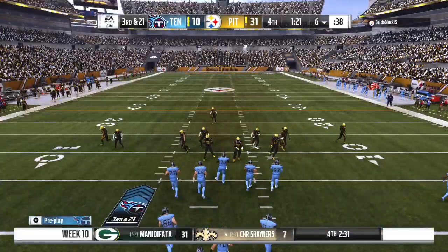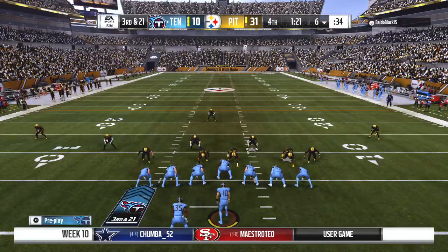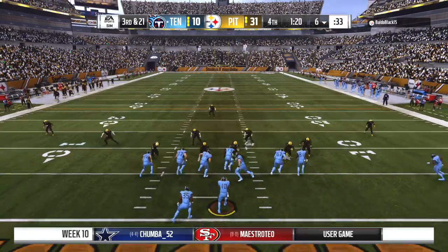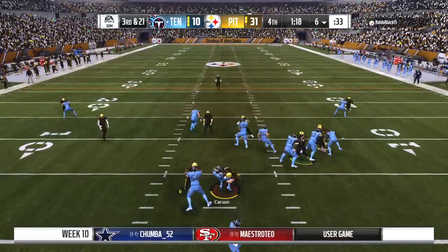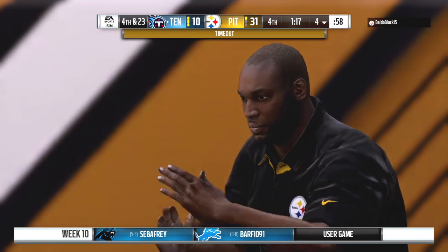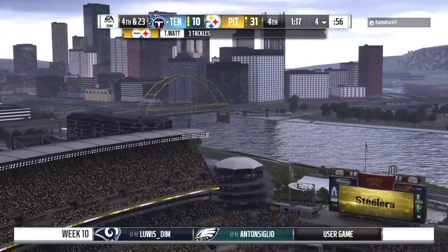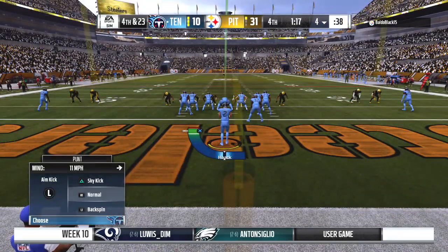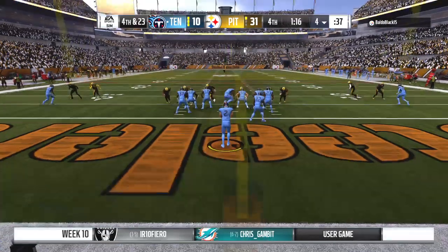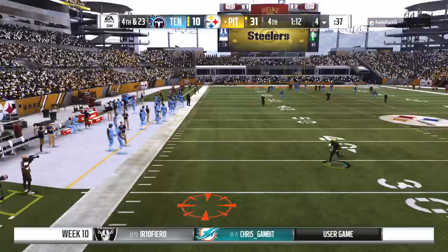Detroit! Detroit! They'll run it now out of the gun. And he'll go down for a loss inside his own 5 at the 4. And the Steelers signal for another timeout, as they'll head to the sideline and talk over what to do next. Here's Matt Hawk now, as the drive goes backwards, so he's on to punt it away.